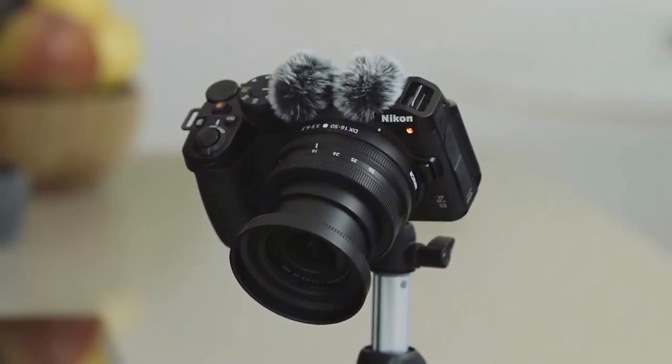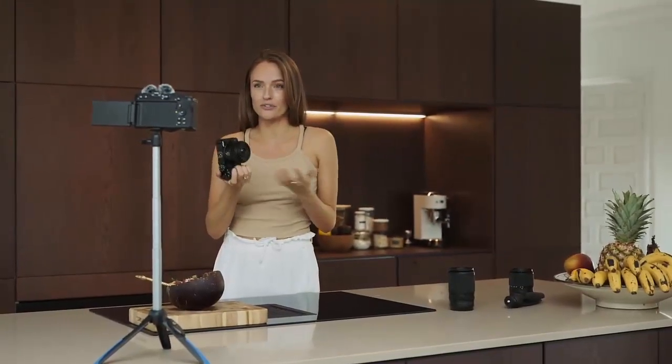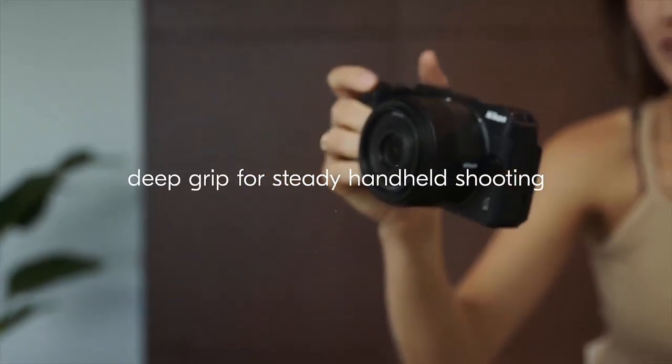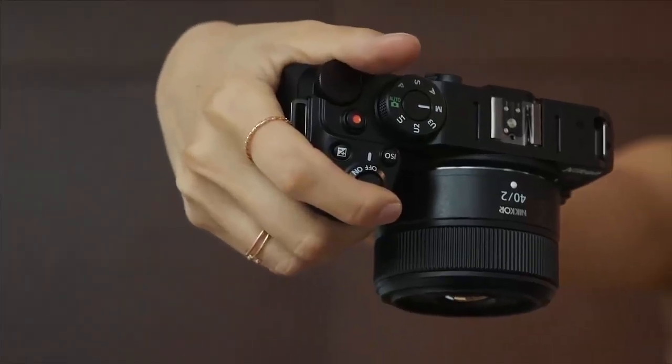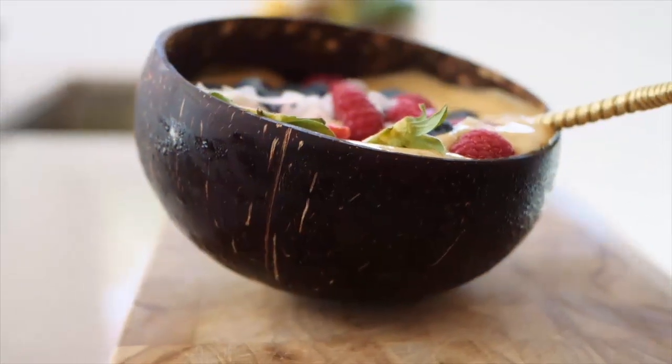Even if this camera is more professional, it is still very small and light, so it's very easy to hold in one hand. As you can see, this grip comes in very handy, and also to do it vertically. I can easily make professional videos, and the outcome is also in 4K.